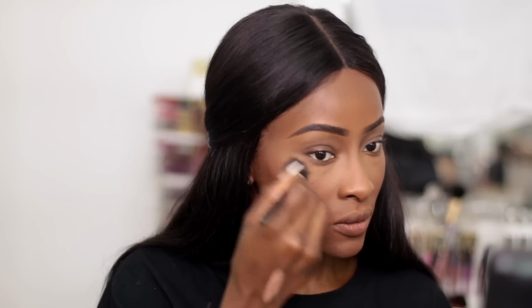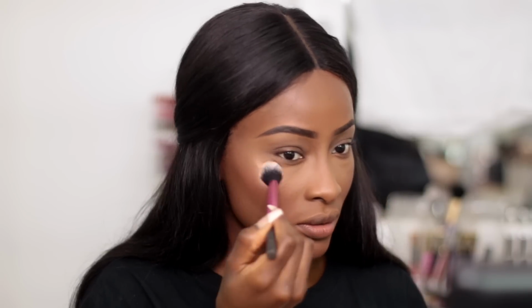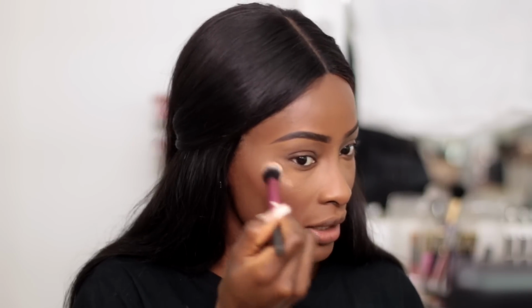Okay, so I'm gonna apply this as my highlight. Ooh, yes. Honestly, I don't like using my hands for anything, so I'm gonna apply that highlight and try and use a brush to blend that out. Nope, wrong brush. We need something thicker. We're gonna try and use a brush because my hands never look good. But yes, this is working for me.